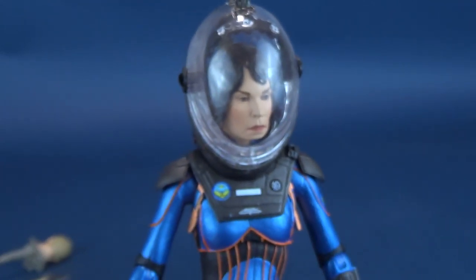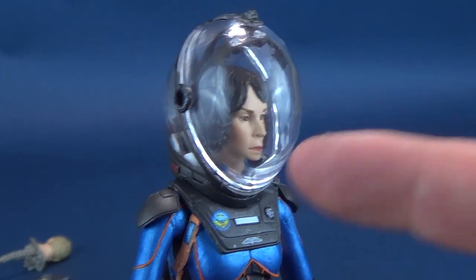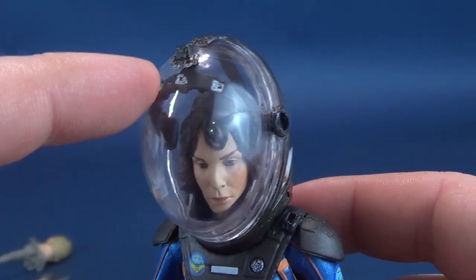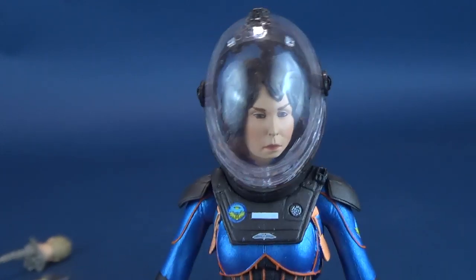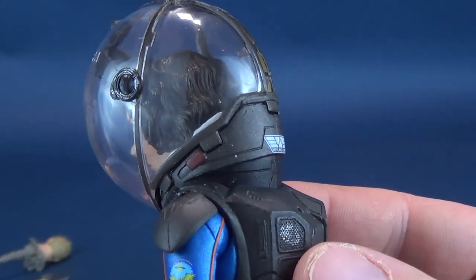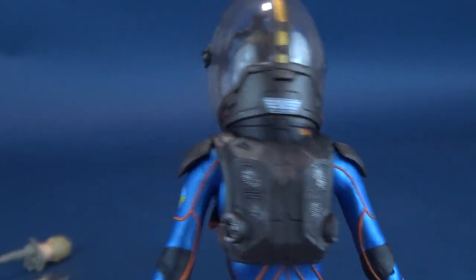The dome, for comparing it to the screen used model, of course when she is wearing the helmet, I feel like it doesn't sit as high up on her head. I feel like it's a little bit lower, maybe to about here. But still, it's a nice looking dome. At least the fact that they include a helmet is something that if you want to display it with the dome, you can certainly do that. Or sans the dome, you can certainly do that also as well. Just again, a nice way to incorporate it.